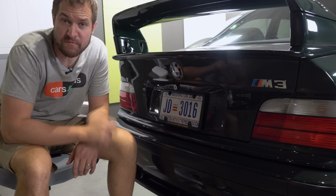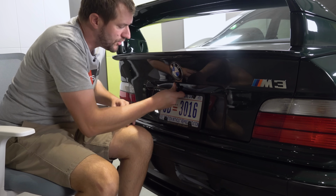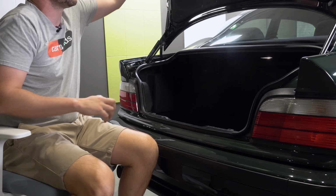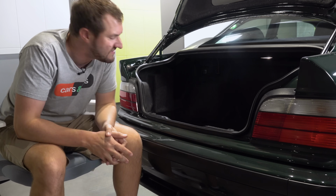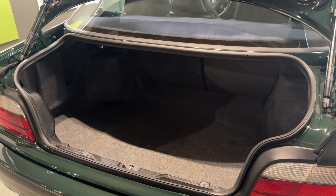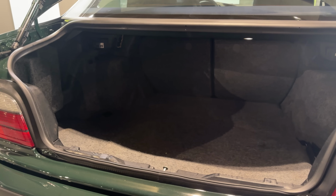And finally, we move on to the back, the trunk of the M3 GT. Open it up with a little push button here. It's actually pretty heavy because of the big rear wing. But once you have it open, you can see that the trunk is, well, fairly standard. It's actually surprisingly large considering the size of this car, but there's nothing particularly unusual or exciting within the trunk area.